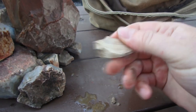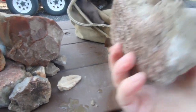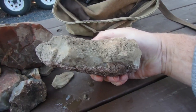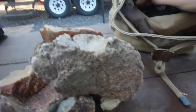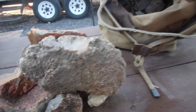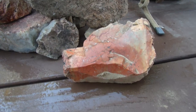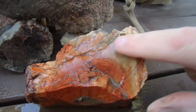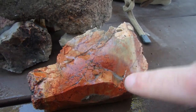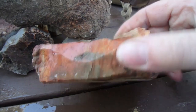More agate. Yep, a little tumbler. I threw that one in there. Nice piece of agate there. That one will slab up, and we'll see about making some cabochons out of the interior portion of that. Now this is a prime example. There was a lot of this material up there, but the red is weathered. But this right here kind of gives us an indication of what's to come underneath of it.